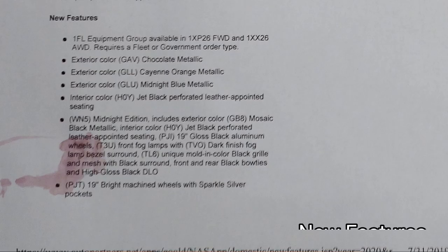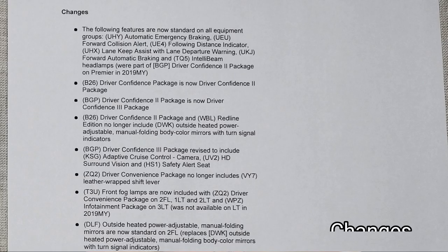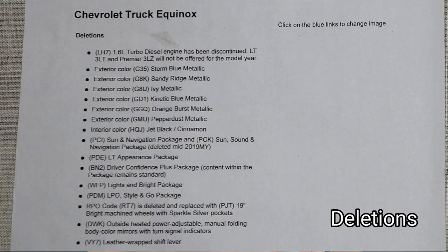So let's go ahead and talk about some of the changes for the 2020 model year here on the Equinox. Like I mentioned earlier while taking a look at the window sticker, there's new safety tech here on the Equinox. Now some of those features include the lane keep assist, the forward collision alert, the forward collision pedestrian braking, as well as the IntelliBeam headlights. Now those features were available on the previous year's Equinoxes, however they are now standard on all Equinoxes. Now I'll go ahead and put a list of all the other changes for the 2020 model year here on the screen so you guys can go ahead and take a look through it.